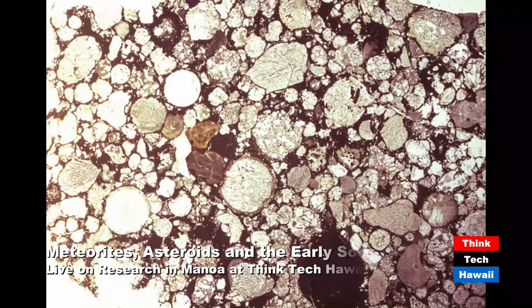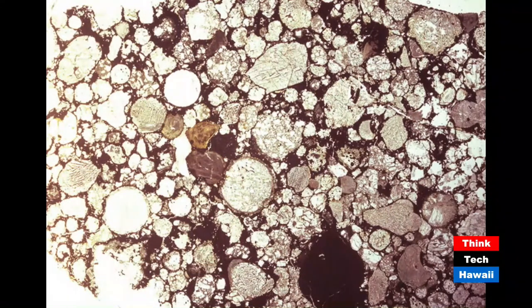So we're talking about droplets that were in space. We're not talking about droplets on the surface of an asteroid. They eventually came together and made an asteroid, but what we're looking at are particles that were freely floating around in this disk of material from which the planets were made.